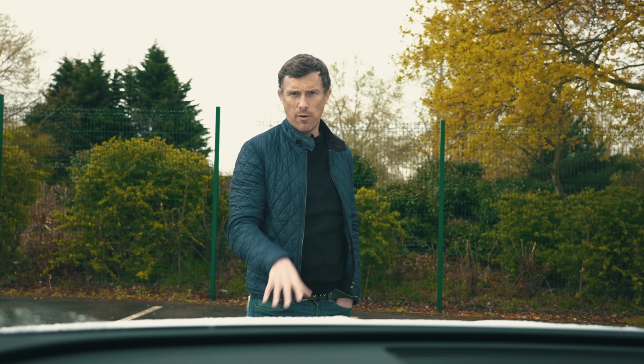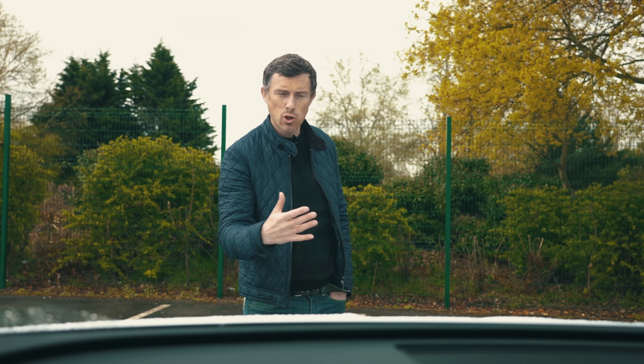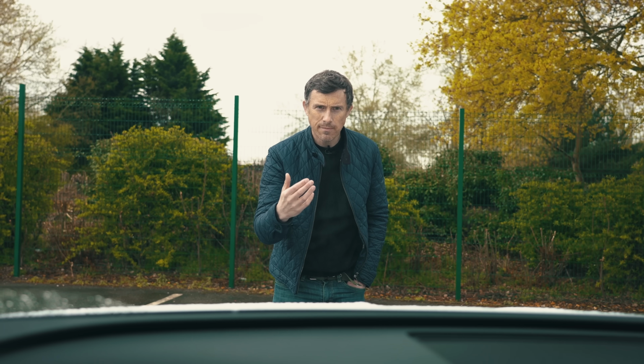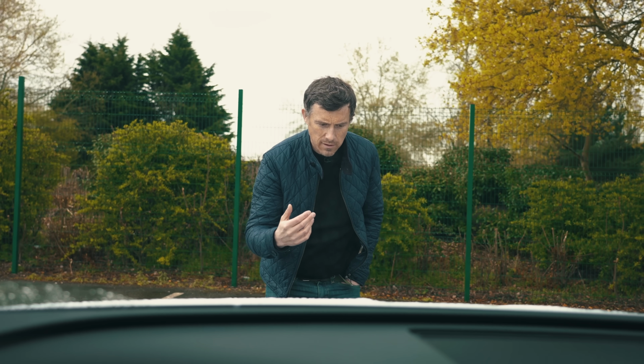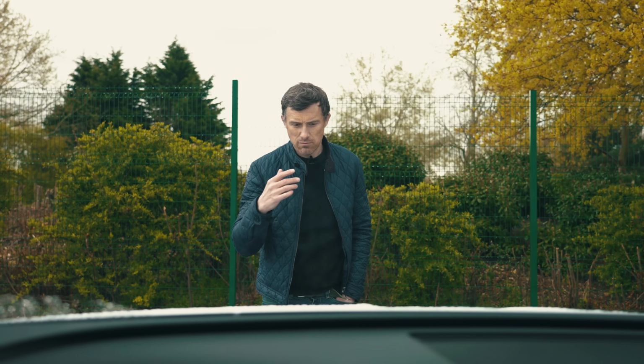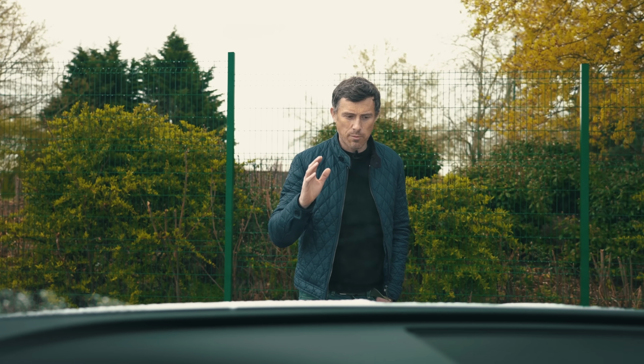Electric cars have a speaker in the front bumper and they emit a noise when they're manoeuvring and driving forward at low speeds. Have a listen to this, you'll hear it. Come on. So that blind people and people who aren't paying attention can hear the car approaching.